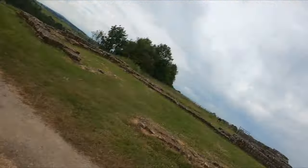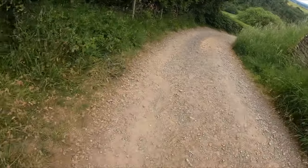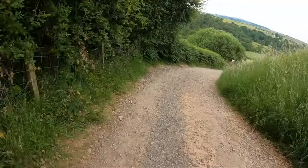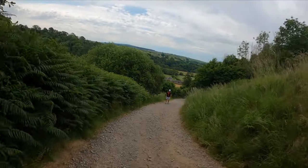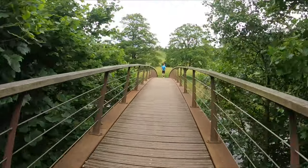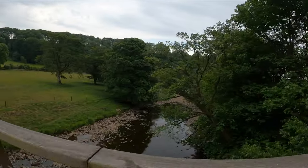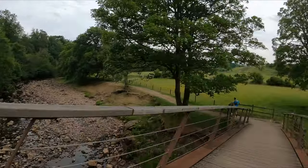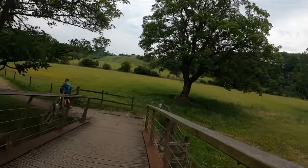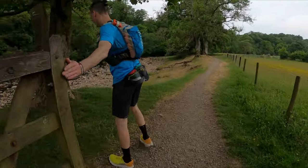Oh, I remember this from last time. It was so steep, very steep. So play it cool, Rob. It's gonna be one of those things that just doesn't look steep on camera, does it? The bridge at Willowford. It's a beautiful bit of wall here. Lovely river, running quite dry at the moment, obviously. Thank you, very kind. Cheers.